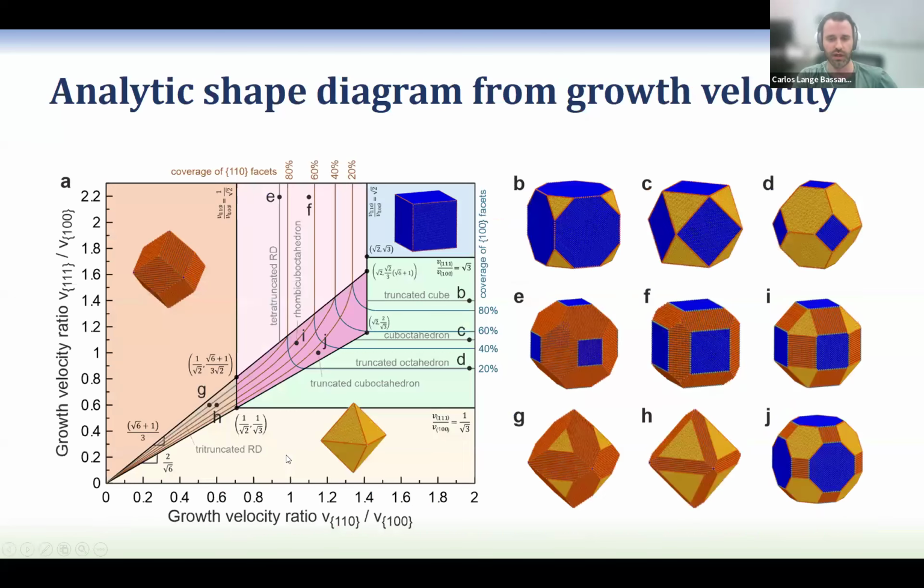So this we know how to do, and because this is a purely geometric problem, we can find this analytic shape diagram. This is the same as I showed you in the beginning of the talk. It's just a different representation. So the representation is ours, but there's no new science here. The problem here, as I mentioned, is that we are talking about growth velocity ratios, and we want energy.